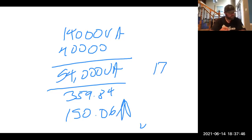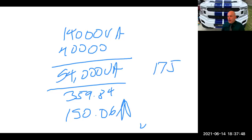So either one of those two examples, we got the same breaker size. If they used a single phase 240 or 208 volt, it's still the same. You have two choices: it's either 58,000 or 54,000. That's really all there is to it.